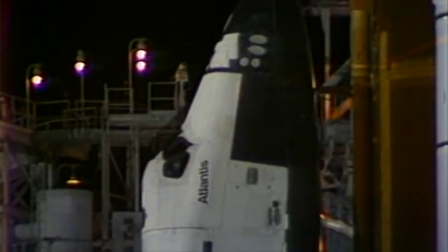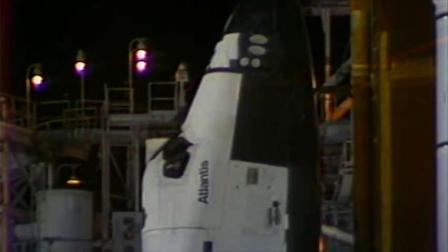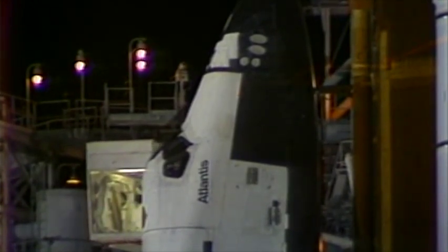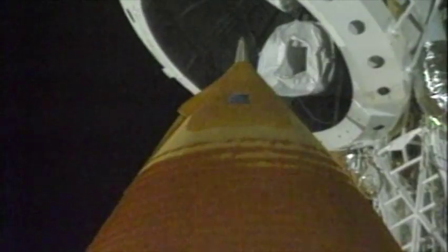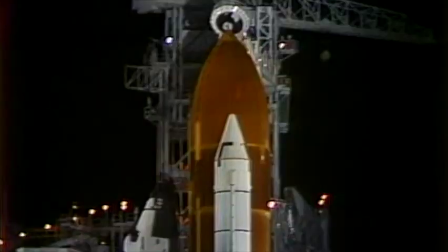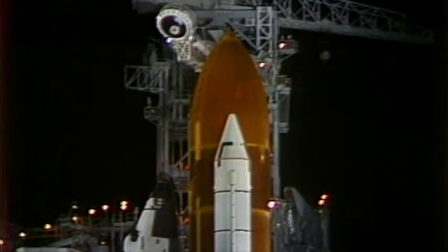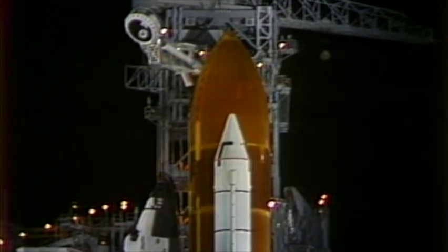Access arm now being moved back away from the vehicle, and it can be re-extended in just a few moments if necessary. Pilot Casper reports there are no unexpected errors. T-minus 2 minutes and counting. The crew has been instructed to close and lock their visors for flight. And we have a go for pressurization of the liquid hydrogen tank.